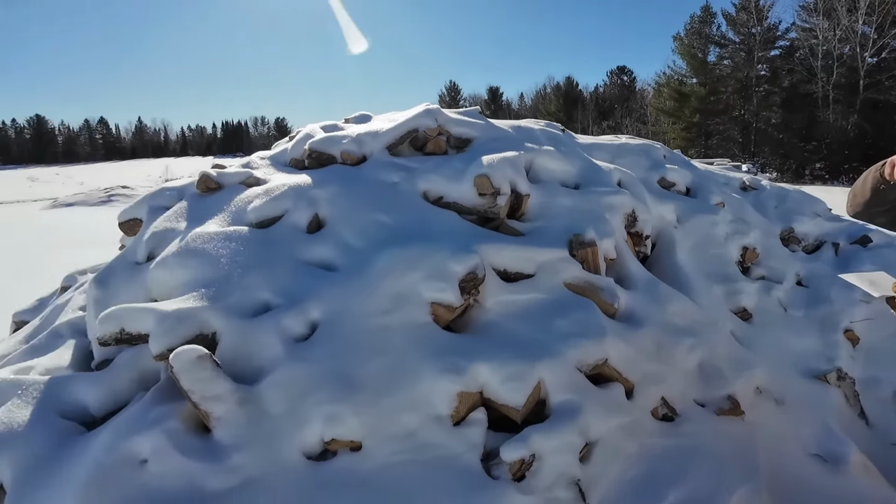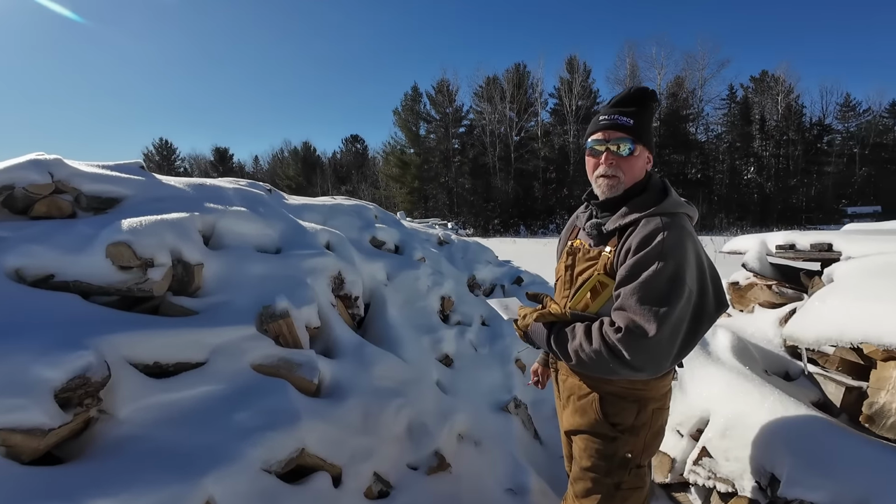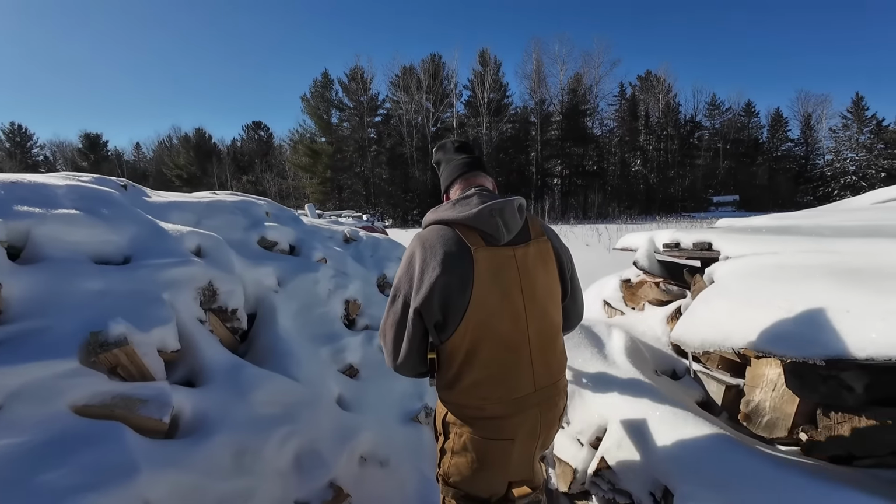So that whole pile right there is the same stuff. Oh yeah, we'll get to that now. There was 30 full cords I paid $900 for. Nice. Yeah.